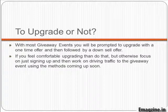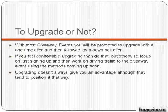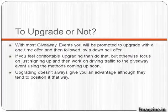But when I say to upgrade or not, it's again going to be one of those choices that's yours. Upgrading doesn't always give you an advantage, although they tend to position it that it does. It really depends on how much traffic's going to that giveaway. For example, if it's a giveaway run by somebody that you know well in your industry, there's a good chance they're going to have good partners on board, and there's going to be a lot of traffic. So being listed higher, which is what you get sometimes when you upgrade, is going to be beneficial to you.